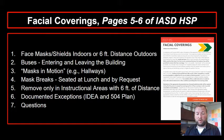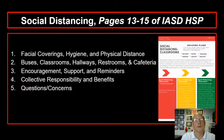Our district will follow all mandates and laws governed by the Individuals with Disabilities Education Act and those laws governing 504 plans. If you have any questions or concerns, you may reach out to Senior High School Principal Mr. Wade McElhaney or Assistant Principal Mr. Doug Johnson. Thank you. Social distancing is the cornerstone of our approach to promote student, staff, and faculty health and safety.